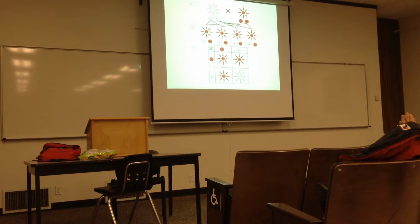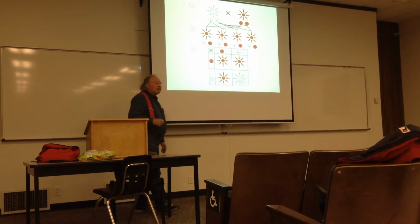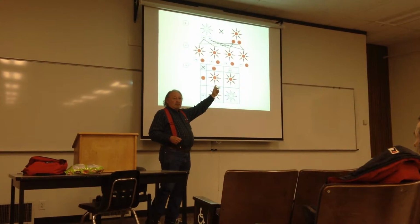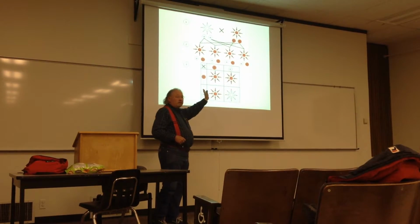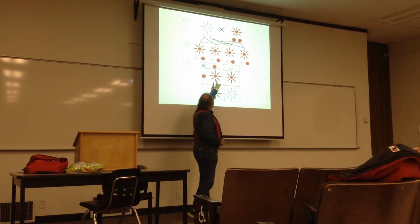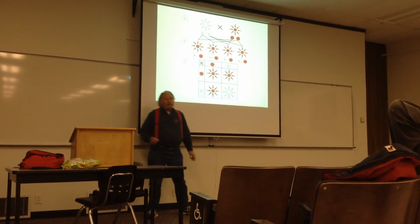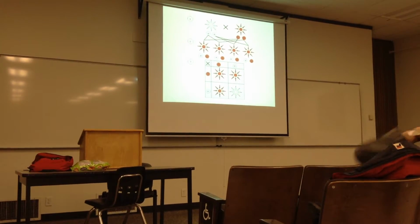And so we look back on this diagram. The parents up on top are homozygous, but for different alleles. Because they are homozygous for different alleles, the offspring are all heterozygous. But when the heterozygous offspring mate, the reshuffling produces two homozygotes, one here and one here, and two heterozygotes. And on average, this is just an average sort of thing.